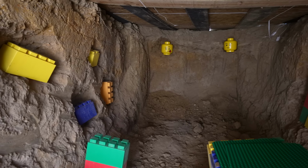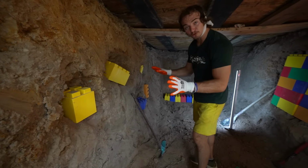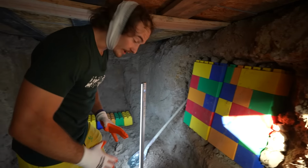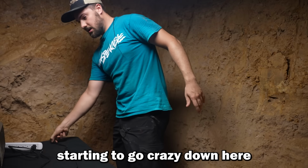Welcome to the Lego fort, everyone. If you look behind you, this is what we've been working on. We got Legos in the wall. Got some right here for some decoration. We got a bigger wall. Now we'll put some blocks right here. And then right here, this is where our bed's gonna go. So this is what it's gonna look like, but we're not done yet. It's starting to go crazy down here.